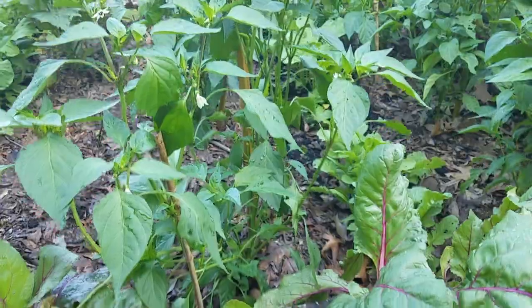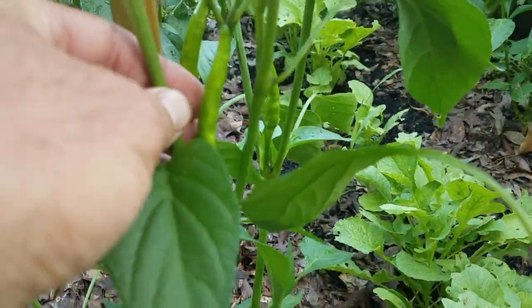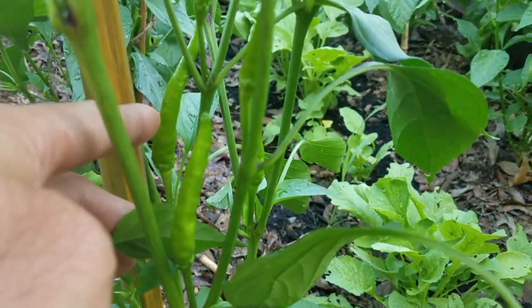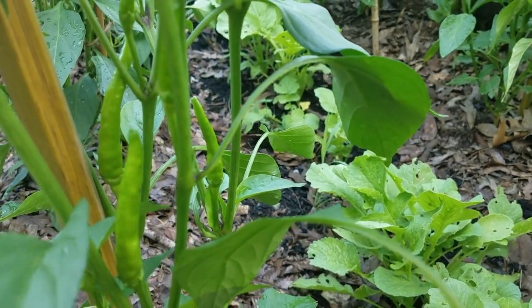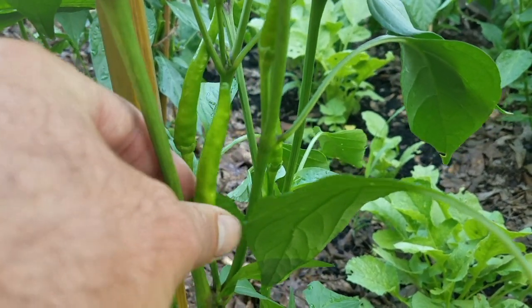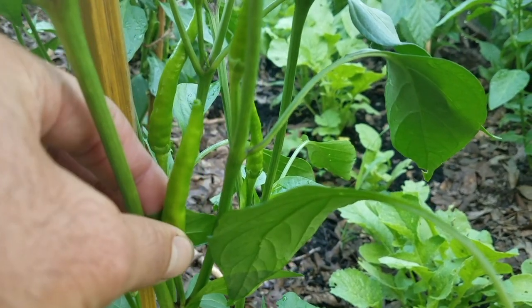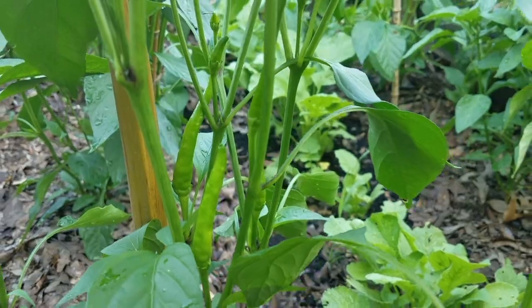Here are the Numex Sun Glow peppers. And we already have some peppers coming on here. There's one, there's another. This is just on one plant so far. These will turn kind of a reddish orange color when they're ripe. And I don't know what they taste like. I don't know how spicy they are, but that's something we're gonna have to find out.